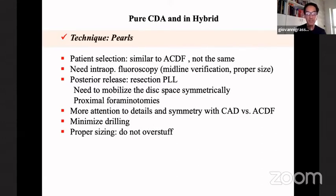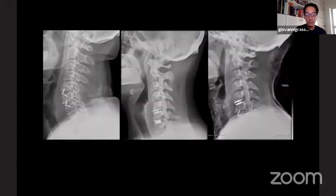Posterior release, resection of the posterior ligament, is important because we need to mobilize the disc space in a symmetric fashion. More attention to details and symmetry with CDA versus ACDF. Minimize the drilling and use a proper size of the prosthesis, never overstuff. So these are some cases with a CDF, double CDA, and hybrid surgery.